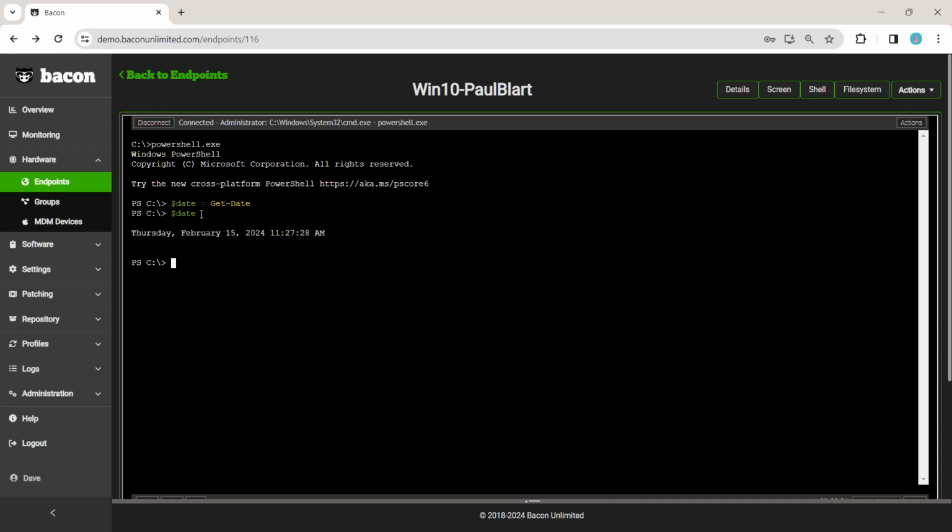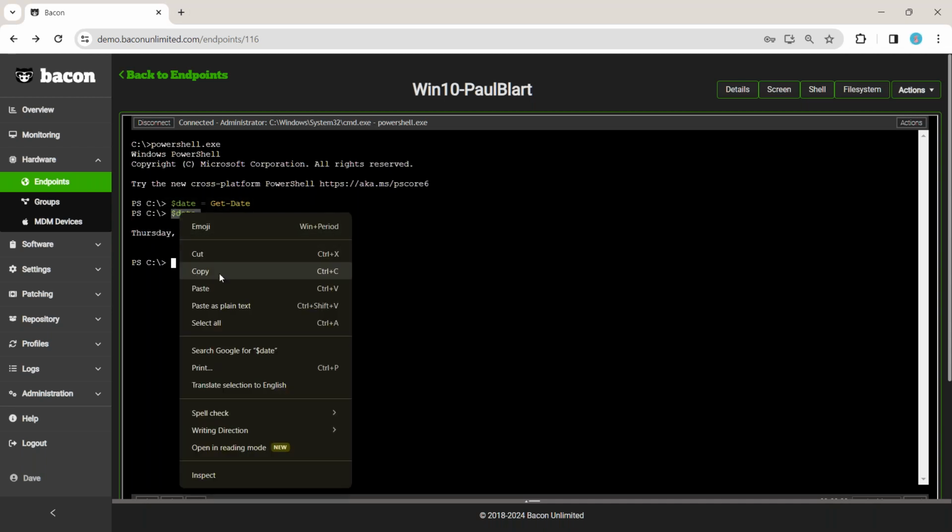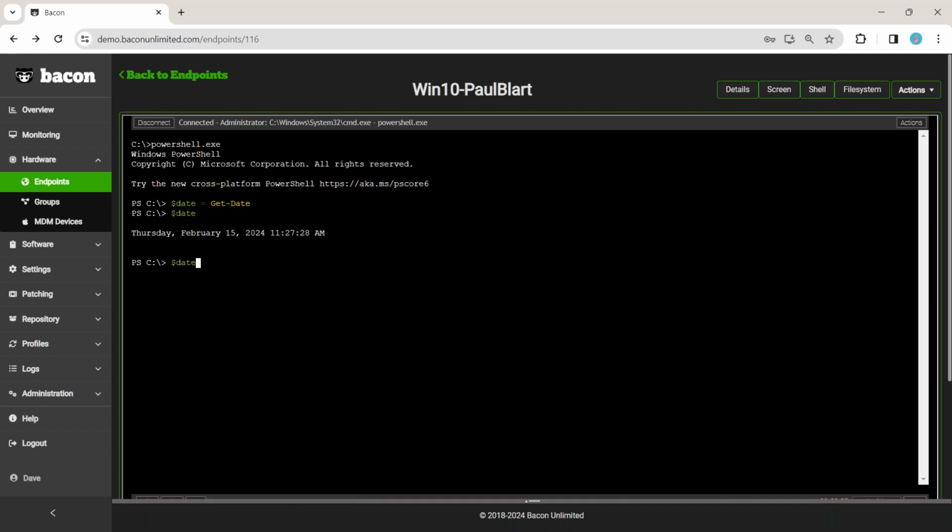And as you can see here, everything can be copy and pasted because it's actually in the browser. So it's pretty simple just to copy text, anything like that in here. Nice thing as well is this runs as system, so you're unlikely to run into any issues with permissions. You also have the option in the shell of connecting as the current user if you want to run things as them, like maybe mapping a network drive.